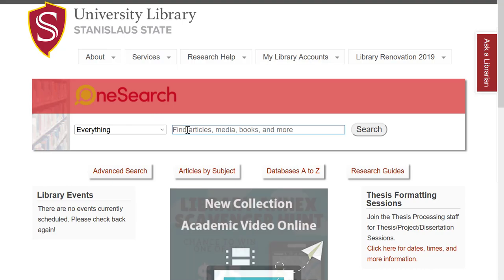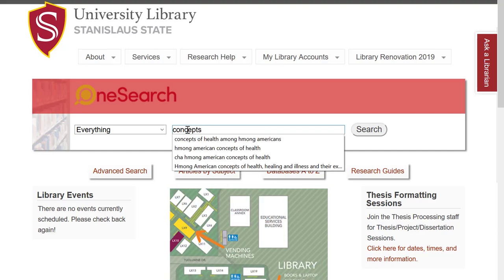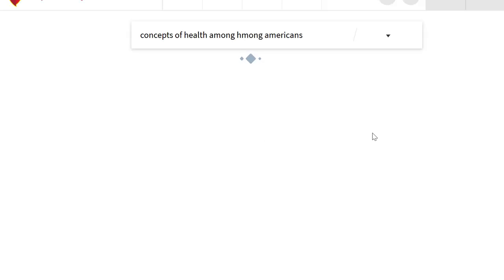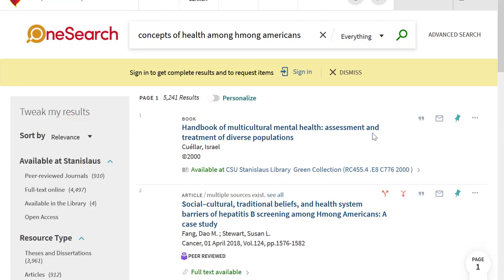There is a simple search box on the library's homepage where you can type in a research topic into the search box and click search, and OneSearch will search through the descriptions of the materials, including articles, books, media such as videos, CDs, and other types of publications such as government documents, master's theses, PhD dissertations, and retrieve everything OneSearch can find that matches the terms that you typed in.